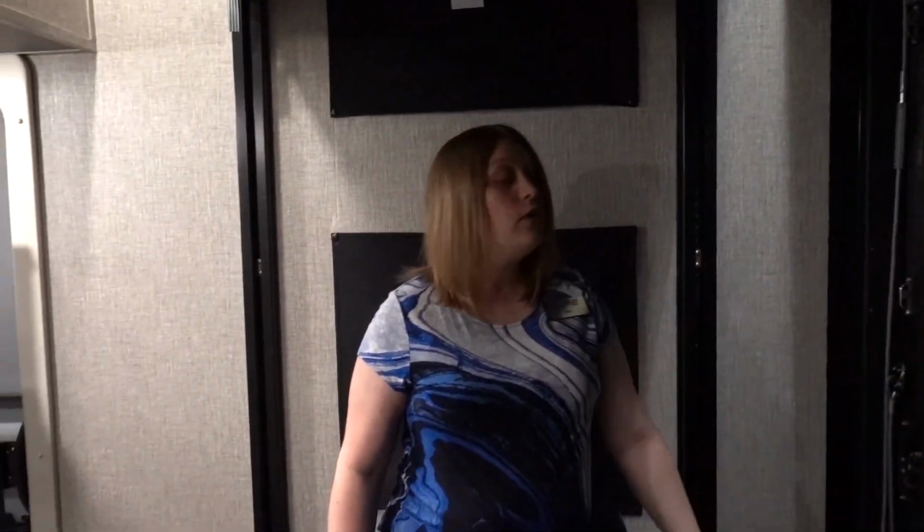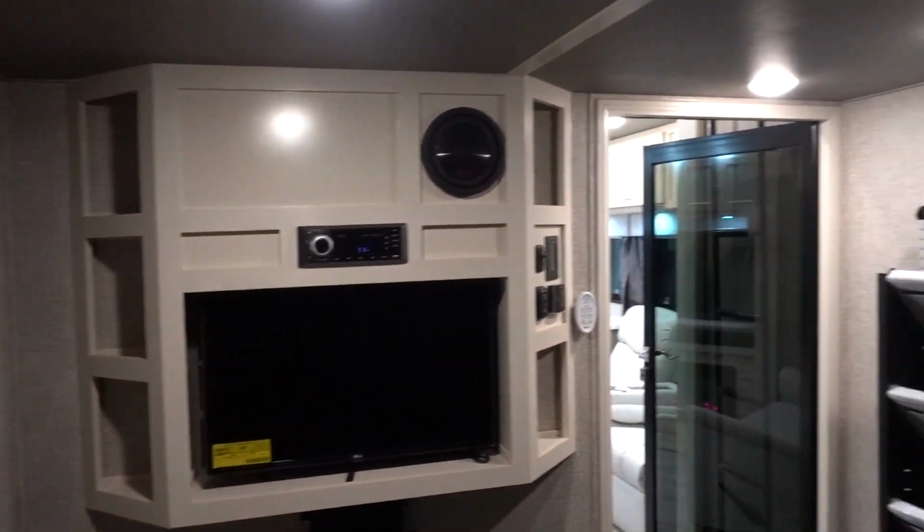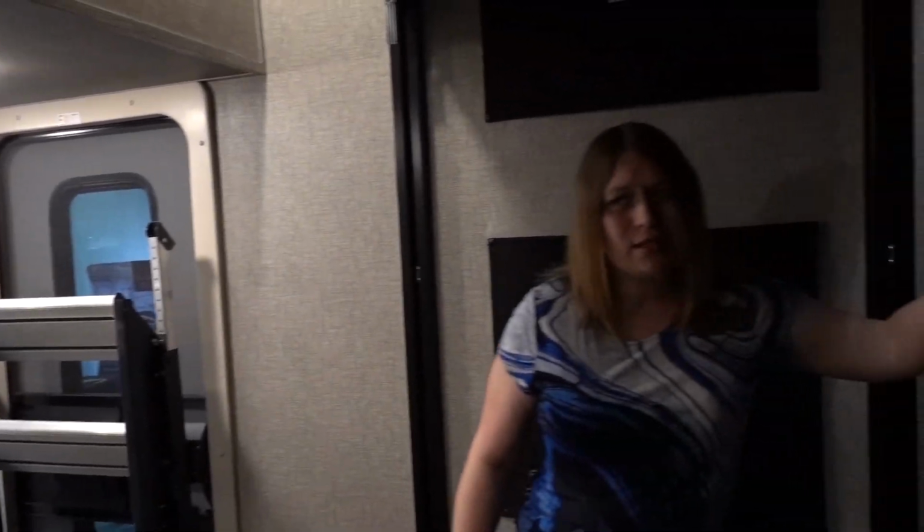Or again, you can use it for a toy hauler's original use, hauling your toys. And you can see this railing right here. This comes with the patio package. So the ramp is rated for 3,000 pounds in the ramp position, but in the patio position, it's 1,500 pounds. And you can get a whole back patio, which comes with the railing and an overhead awning to enjoy the outdoors. That's what it's for.